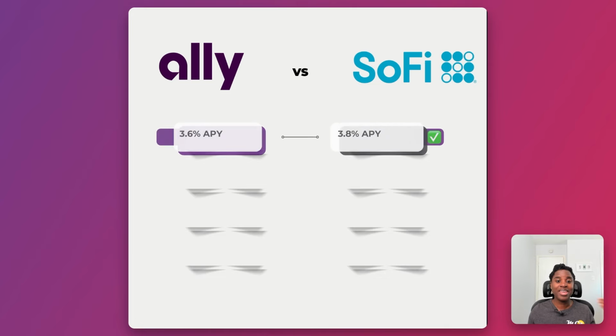We're gonna look at the pros and cons of these two, putting them head to head. So first, let's start with the APY, the interest rate that you can earn on the savings in each of these bank accounts. Ally currently offers 3.6% as of the recording of this video. SoFi currently offers 3.8%. So going head to head with the interest rates, SoFi offers a higher rate, meaning you're going to earn a little bit more going with SoFi than with Ally. Now, these rates do change depending on the interest rates that are set by the Fed, but as of now, this is where they're sitting at.